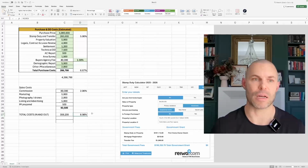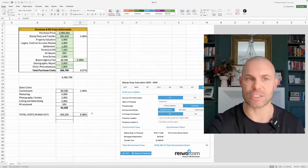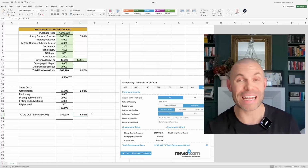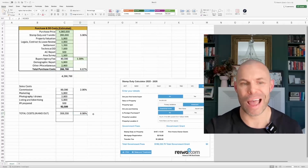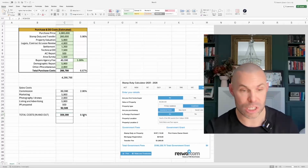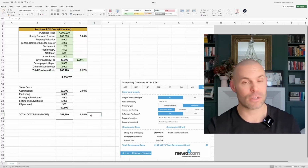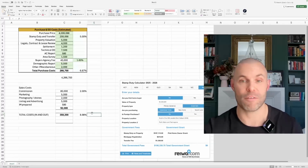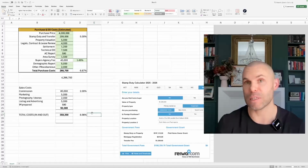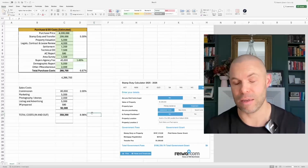So what I'm showing you guys is that if you're not adding value to a property within the first 6 months and you need to sell it, like you need to transact that property to get out of it, you are already underwater by 8.98, or in this case, almost 9% just on the costs to get in and get out. That's assuming you haven't made $1 from actually any rental that's come in the door. That's assuming that you haven't paid any interest to the bank.